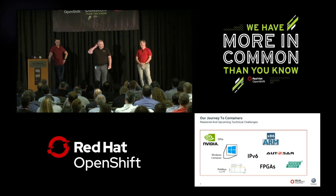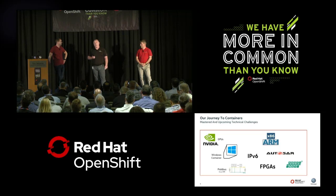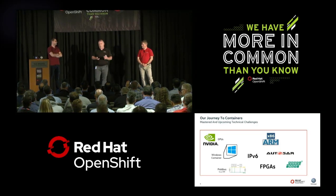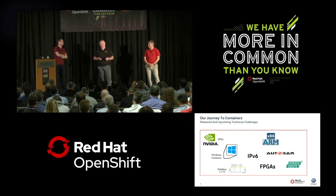So I was brought on board, let's say August last year, and told, hey, we want you to put a car in a container platform. I kind of asked, really, is it the other way around? But no, we need to get a car up and running and testing and executing within it. And it's one of those times you kind of go, how do we do that? How do we start?